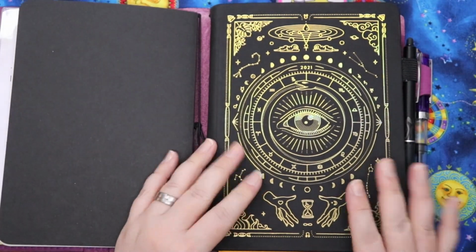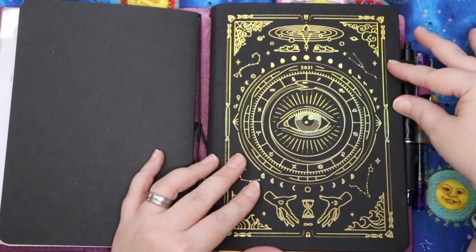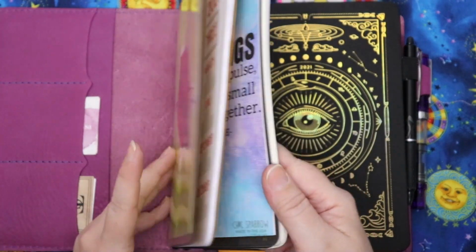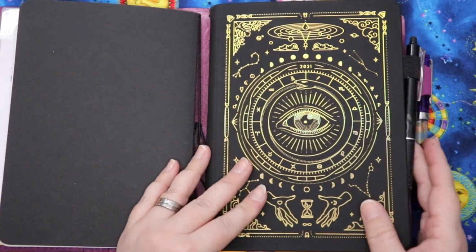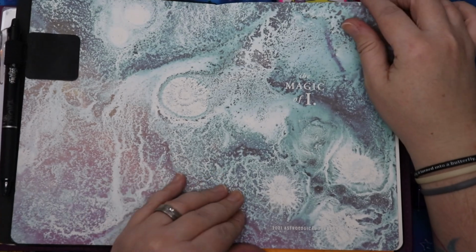Or anything else that may move. This was the most reasonable place to put that extra pen loop, so I just stuck it there. I could have stuck it to one of these other inserts, but I just decided that was going to be easiest. So the Magic of I, if you haven't encountered it yet, is an astrological planner.